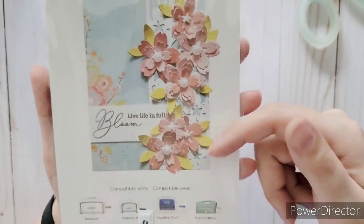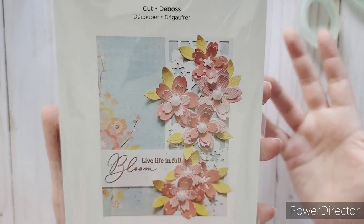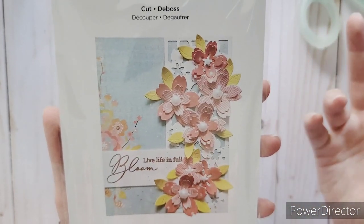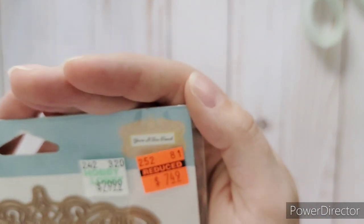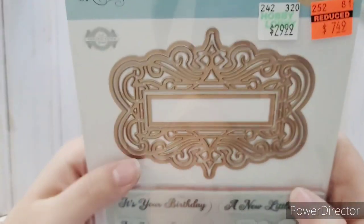And here you can make cards too with it. And you can layer the flowers. There's just so many possibilities with this. I had to get it. This one was originally $29.99, and I got it for $7.49.